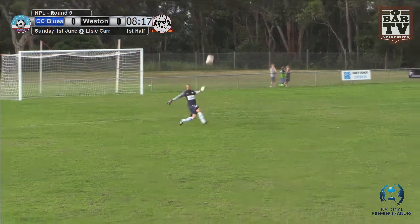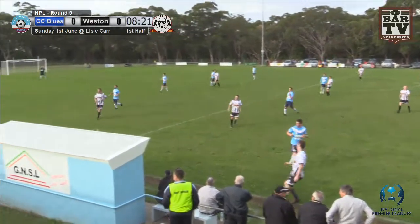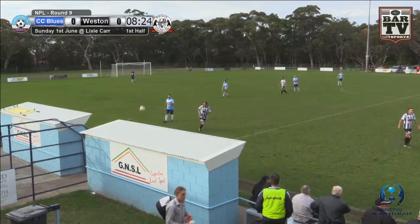Goldman just takes his time, now decides to send it long. Herefield out there, and Thornton heads the ball away.